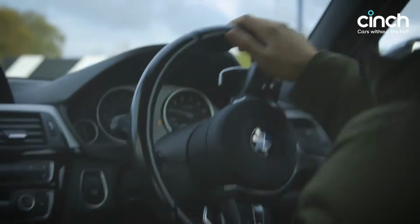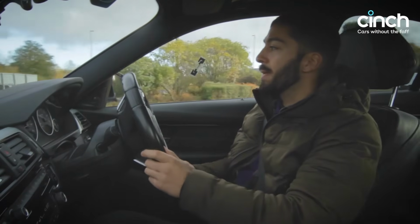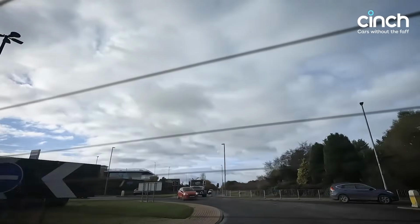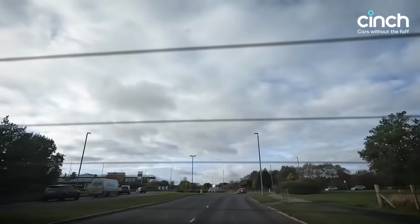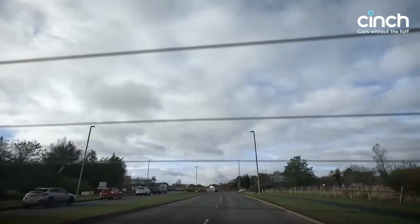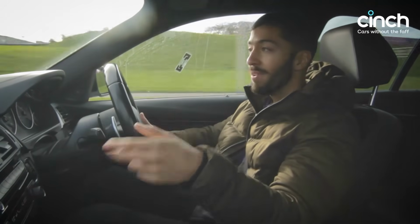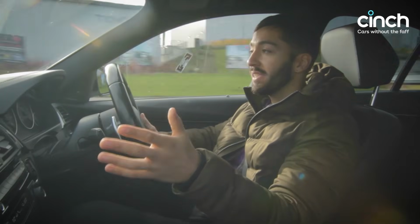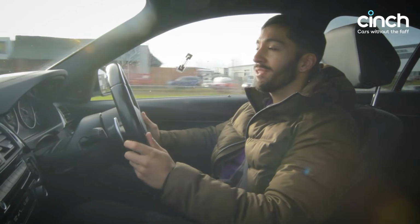This technology is getting better and better with years going by, but even on this particular model, which came out a few years ago now, it just feels so seamless, and there's no cut point between electric and petrol power. And the best thing about this car not being brand new is that you can pick these up now for under £20,000. There are 330es on Cinch for just over £17,000. That's tremendous value for money.